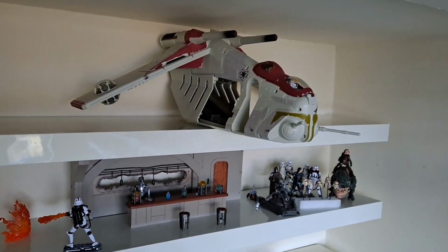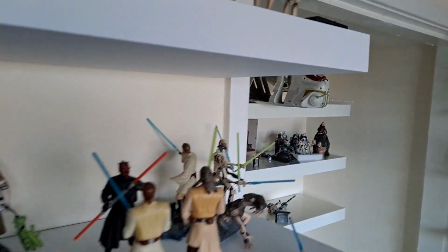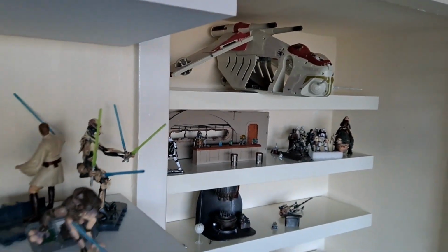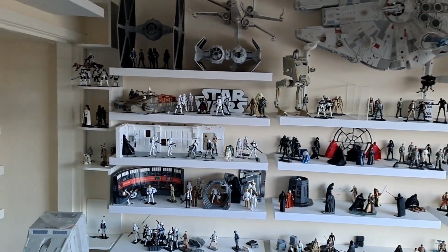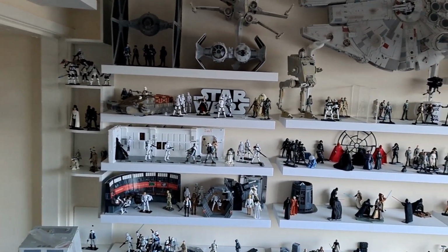But again, I'm a bit anal with things like this, having a gunship there above it, the two different eras, aren't they? You know what I mean? So this is the prequels here, so maybe I should just have Clone Wars stuff there. That's for me to decide and worry about. But anyway, it's a nightmare. Let me know in the comments if you also struggle with making decisions on things like that.